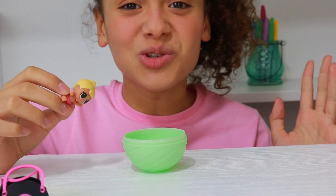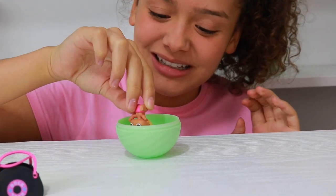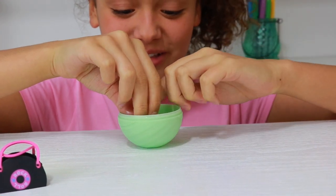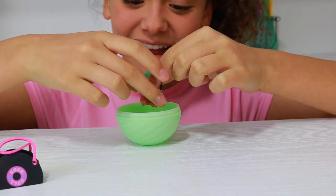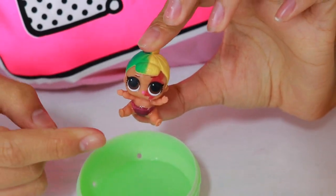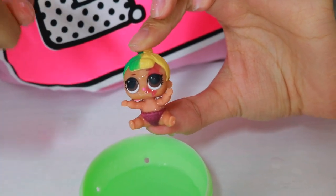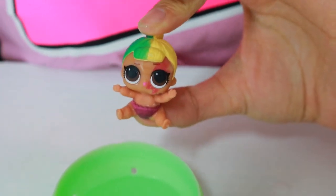Right, I've got some ice cold water here and I think it's time for a soak in the tub. Whoa. That is so cool. Look at her hair. So her little pants have changed to purple and also her hair, and she has a really cool rock star symbol over her face. She looks like a little rebel.